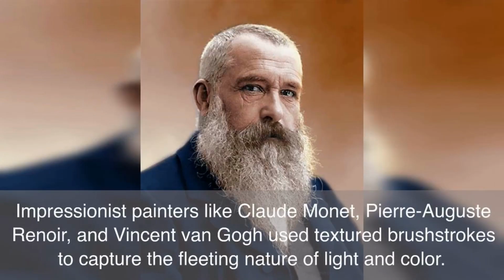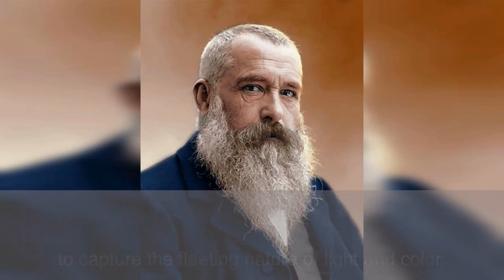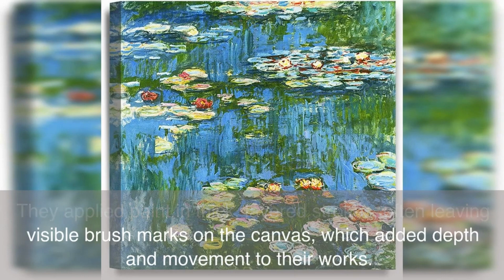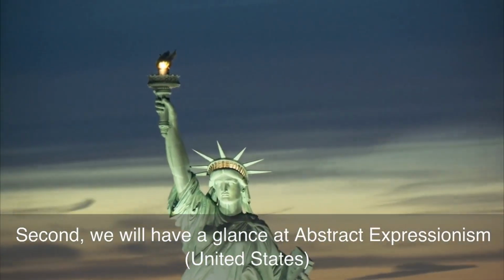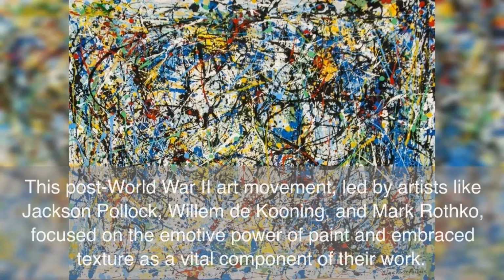Impressionist painters like Claude Monet, Pierre-Auguste Renoir, and Vincent van Gogh used textured brush strokes to capture the fleeting nature of light and color. They applied paint in thick layered strokes, often leaving visible brush marks on the canvas, which added depth and movement to their artworks. Second, we will have a glance at Abstract Expressionism of the United States.